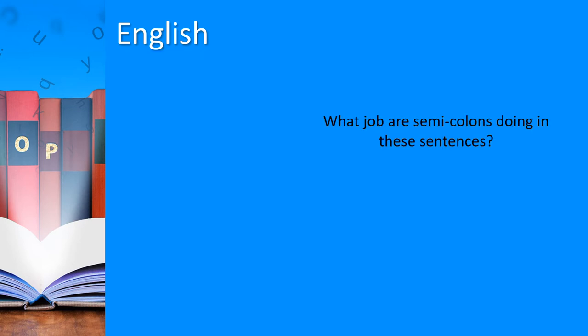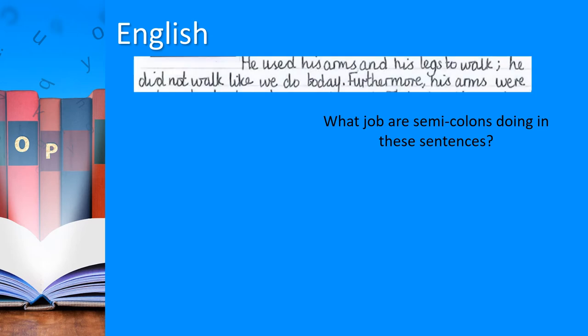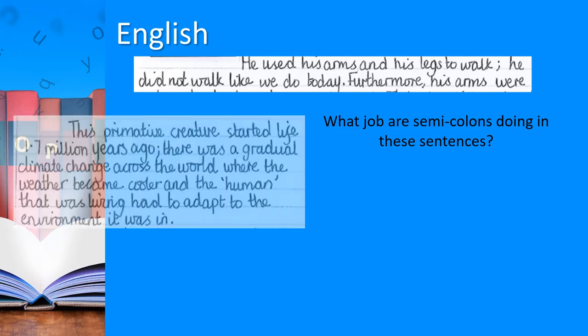So, first example of semicolons. Think about what these semicolons are doing in this sentence. We've got the sentence: he used his arms and his legs to walk; he did not walk like we do today. Another example of the same job that the semicolon is doing: this primitive creature started life 1.7 million years ago; there was a gradual climate change across the world where weather became cooler and the human that was living had to adapt to the environment it was in.